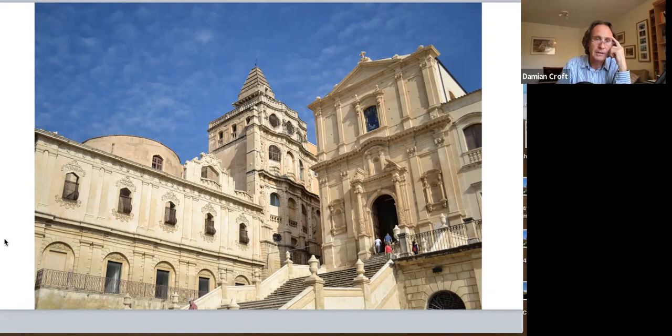Just before I move away from this slide, just one thing to mention. A very common thing that you'll see throughout Sicily are these wrought iron grids over the windows. This is not because it was a prison.